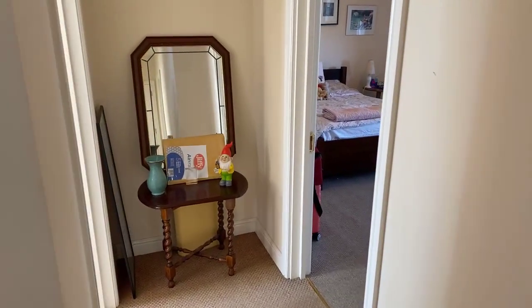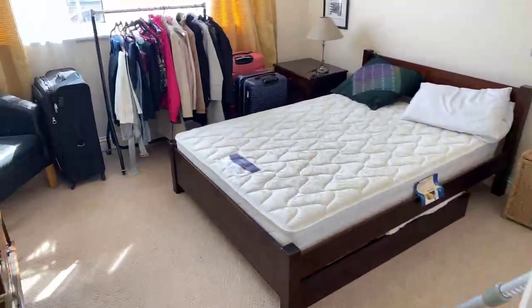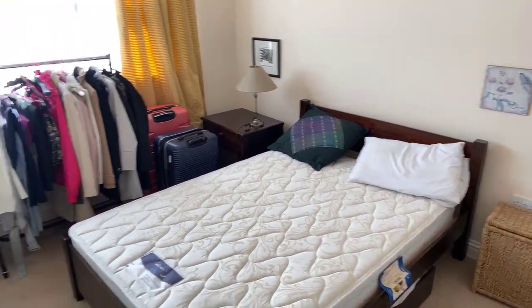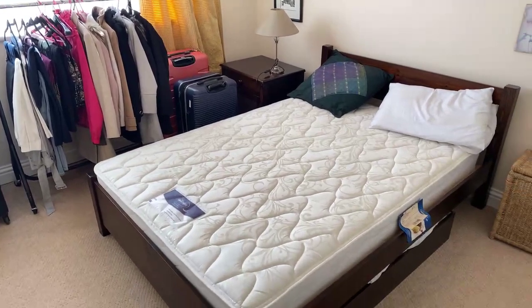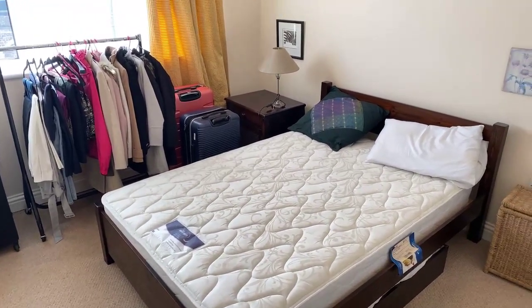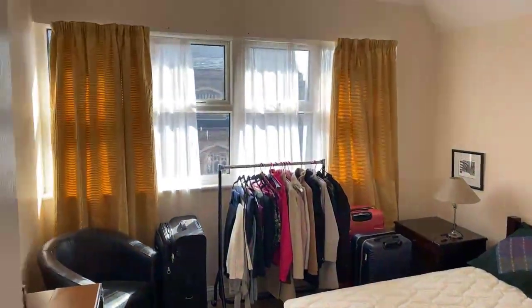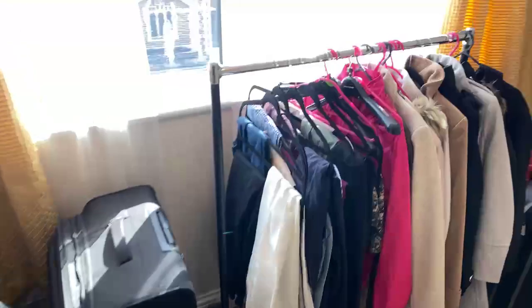So the only two rooms that are left to show you are the two bedrooms. I'm going to show you the one on the left, which is a double. As you can see, it's got nice furniture in here. All the furniture that is in here is remaining, except for obviously the clothes and the suitcases. That is the current tenants. This room is 3.56 meters by 3.38 meters. So again, a really nice size. Plenty of room for chest of drawers and wardrobes, even if you've got your own furniture.